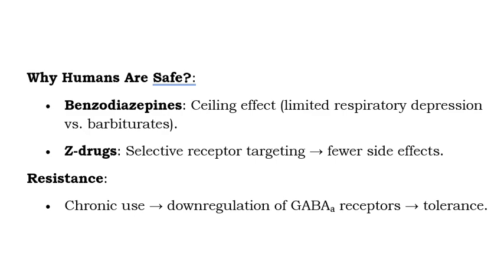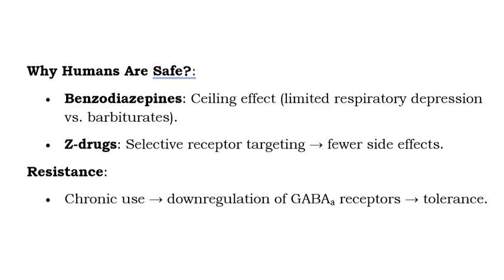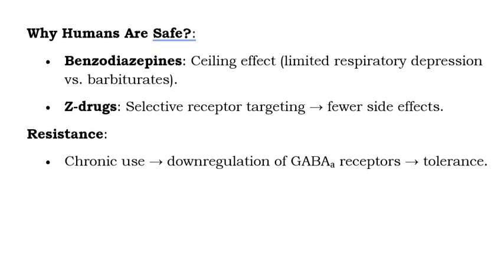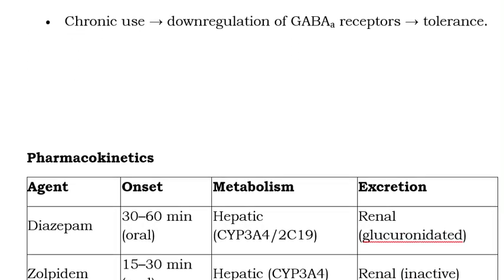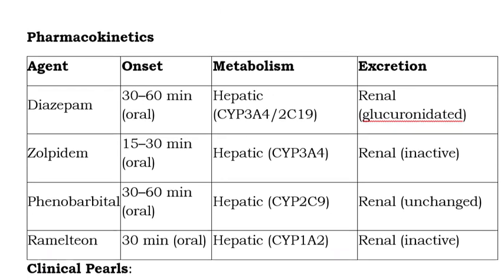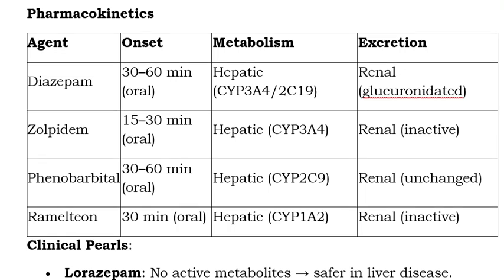Okay. But even with these relative safety profiles, tolerance is an issue with chronic use, especially for the GABA drugs. Definitely. The notes explain this as downregulation of GABA A receptors. What does that mean practically for a patient? It means that over time, with the drug constantly present, the brain adapts. It actually reduces the number of these GABA A receptors on the surface of the neurons. So the brain becomes less sensitive to the drug. Exactly. The same dose has less effect than it did initially. So the patient might need a higher dose to get the same sedative or anti-anxiety effect. That's tolerance developing, which is a major clinical challenge and can lead towards dependence, too. Absolutely. It's a slippery slope.